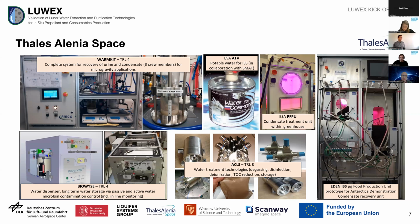We also already, in the EC framework, when there was the H2020 framework, developed a BioWise unit. Basically it is a water dispenser where you can store and keep safe microbiologically wise water for long periods and always analyze it online for microbial contamination and provide a safe delivery to the crew. We already have been flying some space hardware related to water treatment technology in the advanced closed loop system that was made as prime contractor by Airbus, and we actually were key partners for the water management unit.